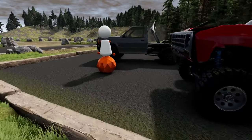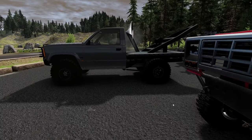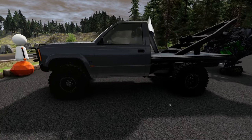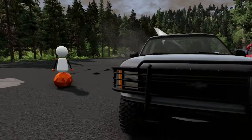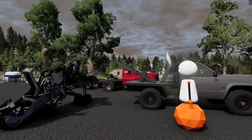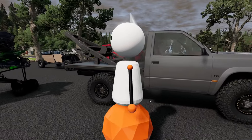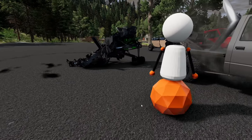Bro, your exhaust is hanging down. Oh my God! Your tip is literally bent down. I know. It's even nicked up. I don't even know. You got a Cadillac right around there? Take it too. Oh, sad.